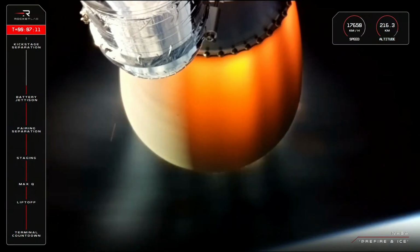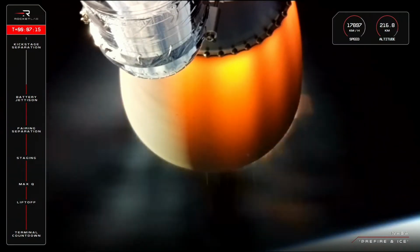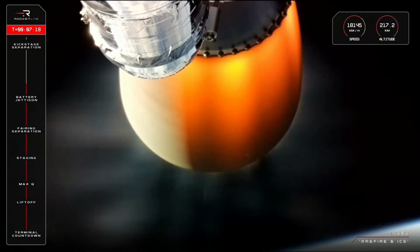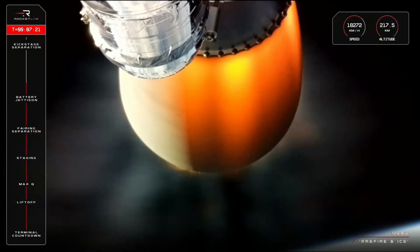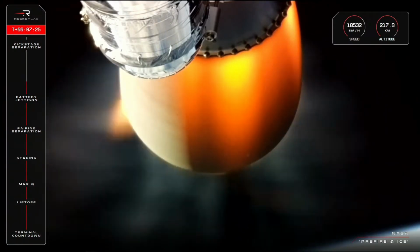Seven minutes and 10 seconds into the mission, well over 17,000 kilometres an hour now, and things are looking nominal for that second stage engine burn. The next milestone for this mission will be the second engine cutoff on that second stage, which we're coming up to in just a few moments.